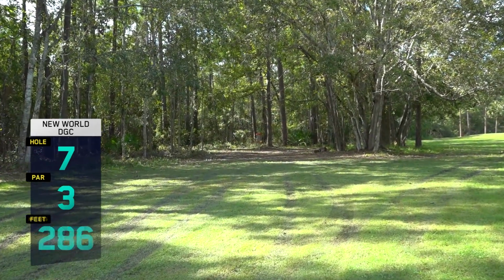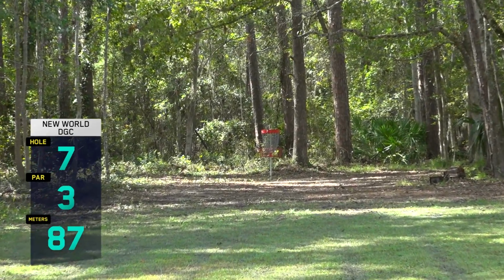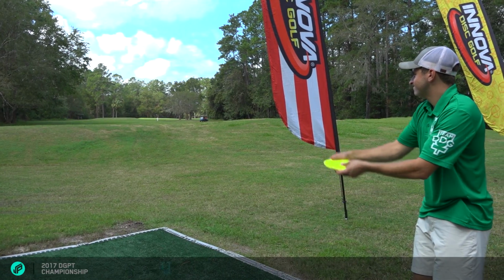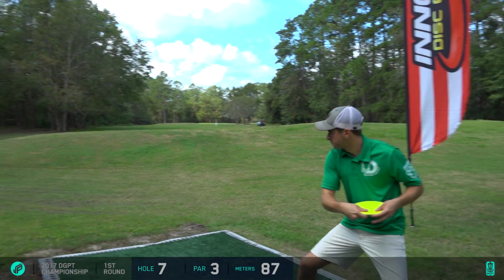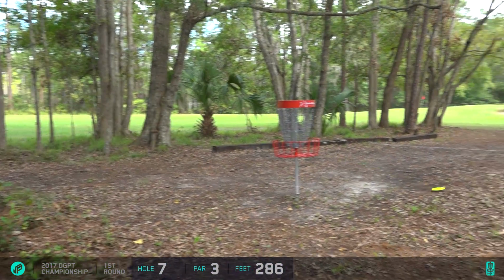Hole 7 is a short par 3, 286 feet, dead straight. It's sort of tucked back into this little bit of a cove, so you can't swing a wide hyzer in. But again, a very straightforward shot, similar to hole 3 and hole 4. Yeah, then this is the third easiest hole. I feel like every hole has been either the second hardest or the third easiest every hole so far. Well, when you have a small sample size, isn't that how math ends up working? I really don't know.